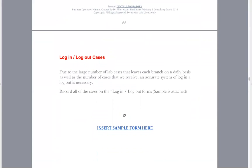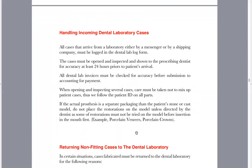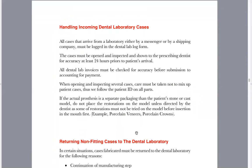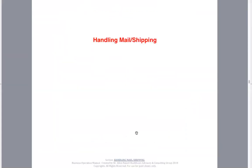How do we log in and log out cases? We can provide you a form for logging in and logging out cases so the cases are not lost and they're all tracked. Handling incoming cases: when do we need to check them? So the patient doesn't arrive and the case is not here or it's not done correctly.